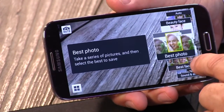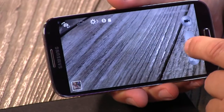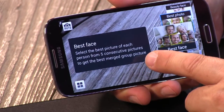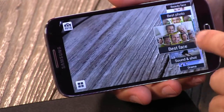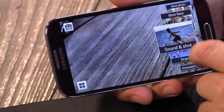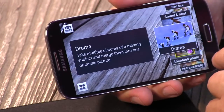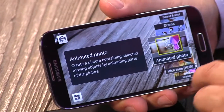Best photo is kind of fun. You take a series of pictures, and then you can select one with a smile and so forth. That's kind of an interesting feature. You've probably also seen them talk about the best face, where you take 5 consecutive pictures of a group of people and pick the best face from each of those 5 for each of those people. So you have one picture that has them all smiling. Sound and shot's weird. You take a static picture, but you have about 3 seconds of sound in the background. The drama mode's the one they've been talking a lot about, where it looks like multiple exposures as somebody moves through the frame.